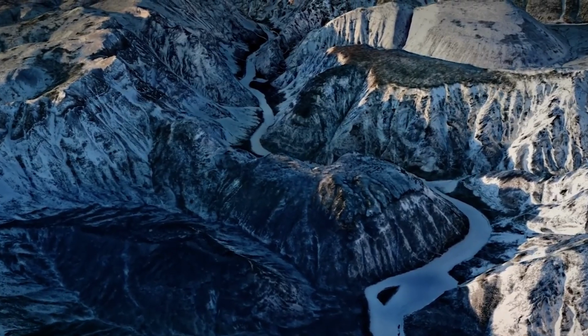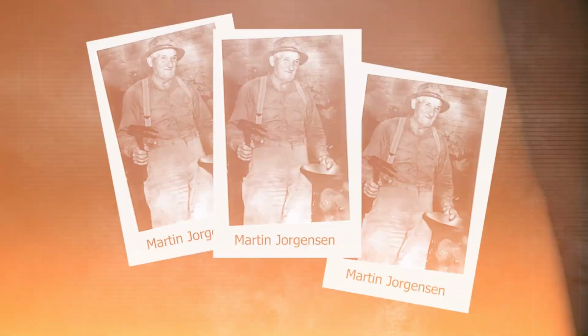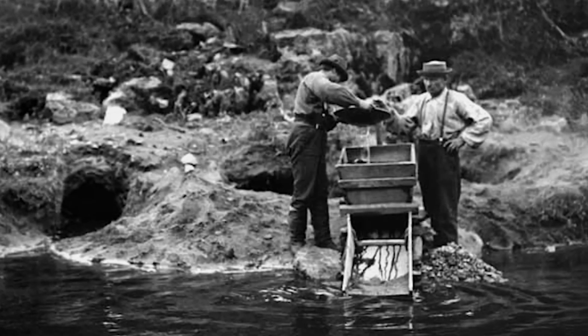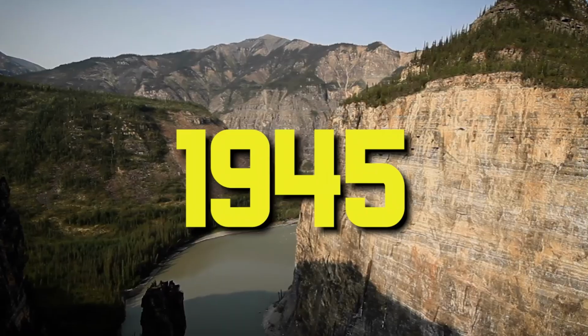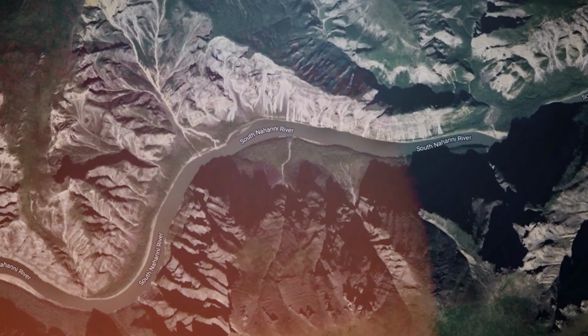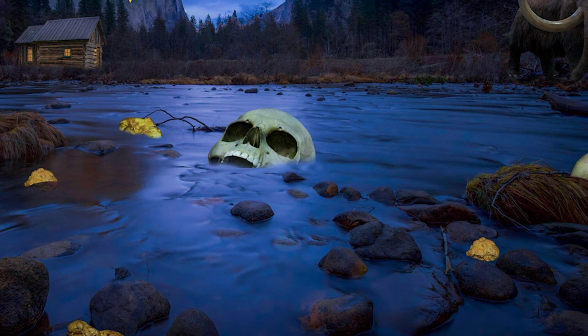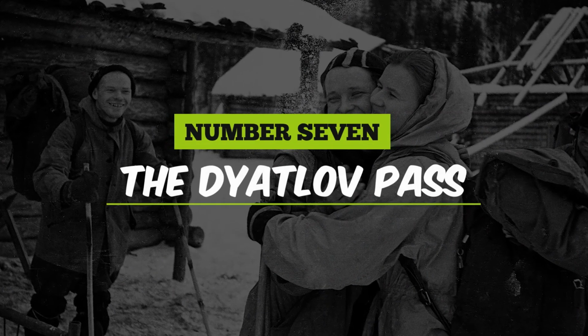Then, in 1917, Martin Jorgensen went searching for gold in the same area. Sadly, he ended up like the McLeod brothers, also found without his head. His death added to the valley's mysterious reputation. In 1945, another miner from Ontario met a similar fate. Even though people looked into these deaths a lot, no one could figure out what happened. So the Valley of the Headless Man remains a place where scary stories and dark secrets seem to linger in the air.